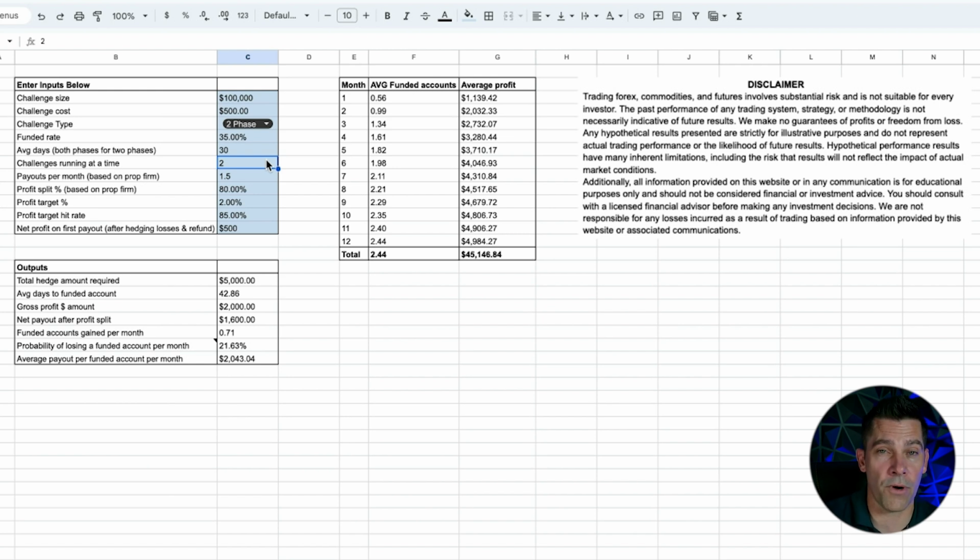Our system called the Prop Farming Blueprint. We used an EA that does all of this for us. So we can take multiple challenges. And this is something I want to talk to you guys about at the end, but just stick around because let's just get over this first.